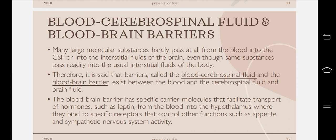Blood cerebrospinal fluid and blood-brain barriers. Many large molecular substances hardly pass at all from the blood into the CSF or into the interstitial fluids of the brain, even though the same substances pass readily into the usual interstitial fluids of the body. Therefore, it is said that barriers called the blood cerebrospinal fluid barrier and the blood-brain barrier exist between the blood and the cerebrospinal fluid and brain fluid.